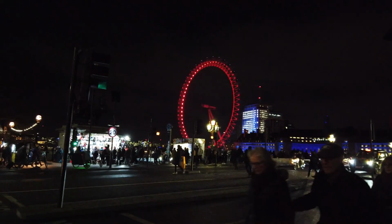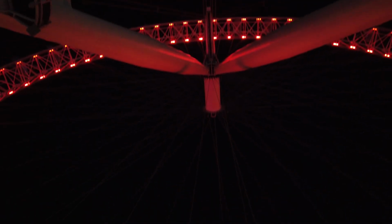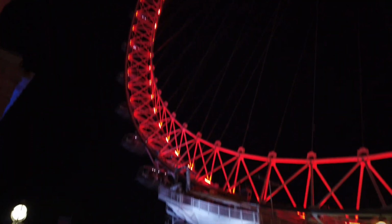After that, we made our way over to the London Eye, and it is massive. It is so big. When you're standing underneath it, you really get a sense of how enormous this thing is and how slowly it moves, and the size of the carriages that you're in when you're actually riding it. One full rotation in the London Eye is a 30-minute ride. We decided not to go on it when we were there because we were hungry and it takes 30 minutes.